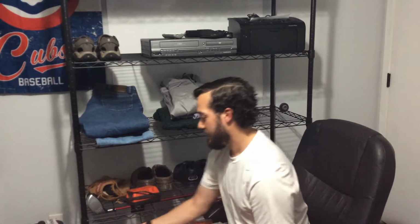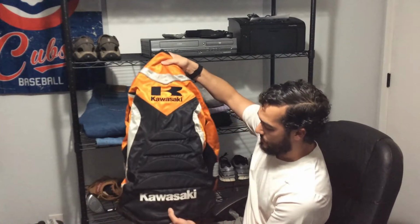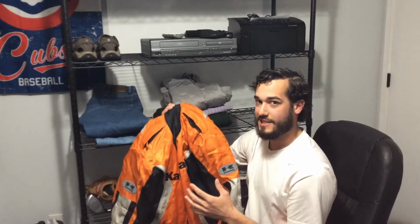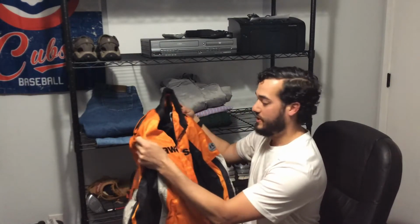he said I was interested in the motorcycle jacket, which is right here. It's this Kawasaki padded motorcycle jacket. He wanted $10 for this. So I was like, you know what, I'll buy the jacket, but I don't want to buy the vest. And he said, you know what, just take the vest too. So I got both the jacket and the vest for $10.